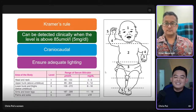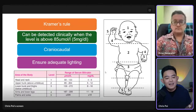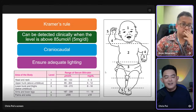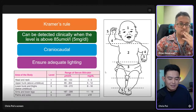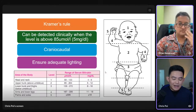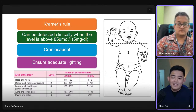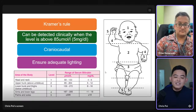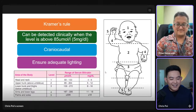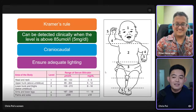The caveat to this is that when you examine the baby, ensure that the lighting is adequate. The best would be natural light. So bring this baby over to the window or the door, get the light shining in, and then you can see best. But if you don't have a window, just make sure that your light is adequate. I remember back when we were MOs in the first class ward, to make it comfortable for the parents, all the lightings were yellow, and that really drove us up the wall. So bring them to white light and make sure you have adequate lighting.